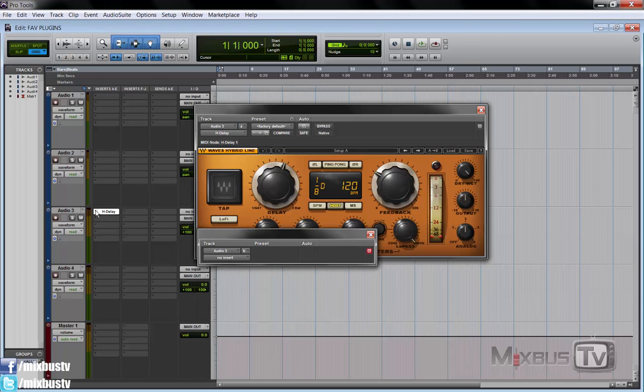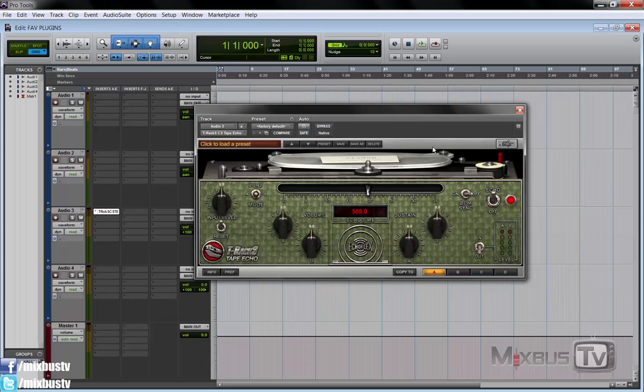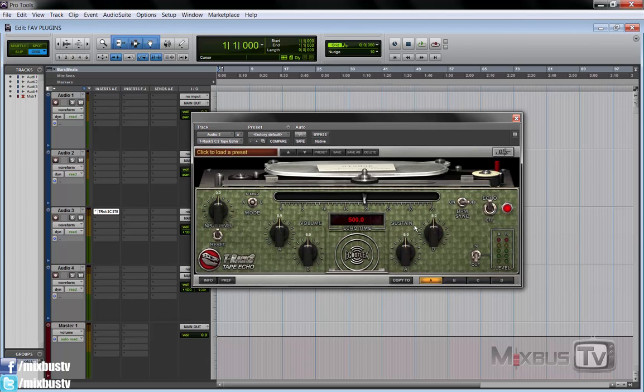But if I want something colored for delay, lately I love the T-Rex Tape Echo with this fancy panel here. It sounds great. It really sounds great. It's not that versatile, and you need to learn how it works gain staging wise, but it sounds really good to me. I love it. The other one would be the J37 from Waves, but more for special effects. This one covers the tape echo kind of thing for me.